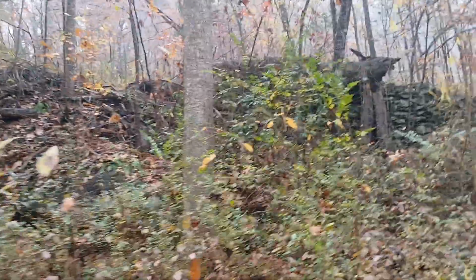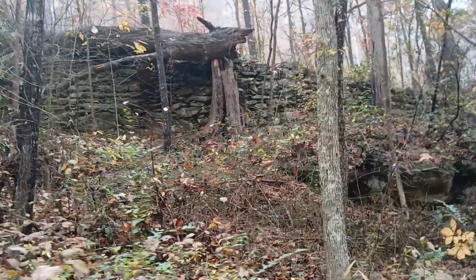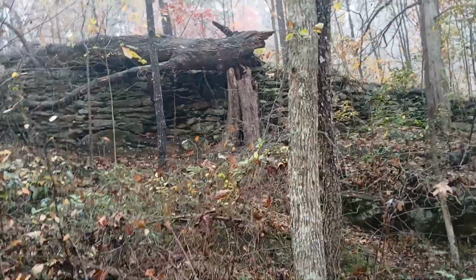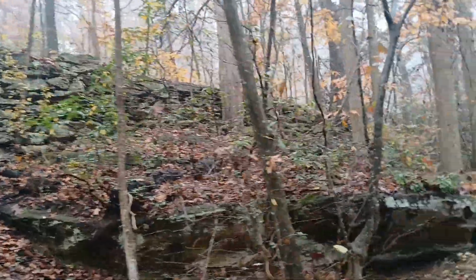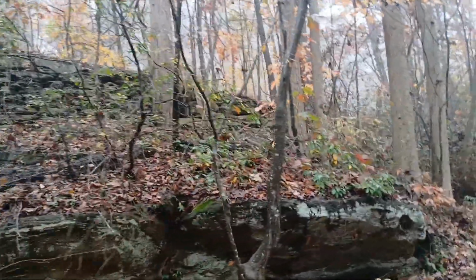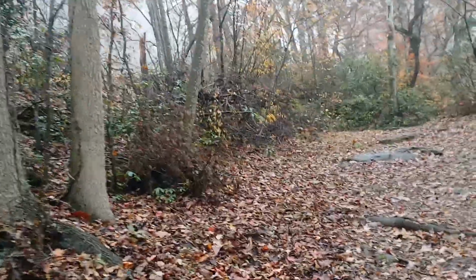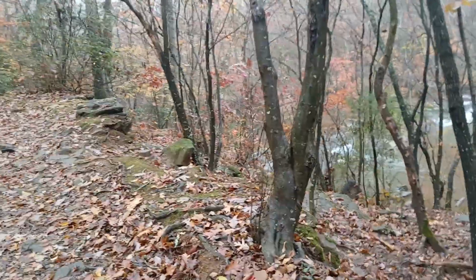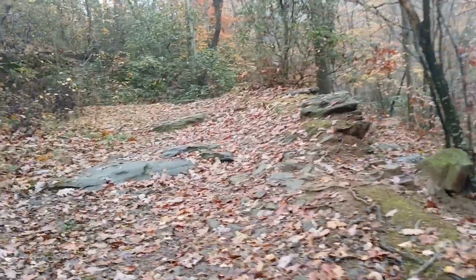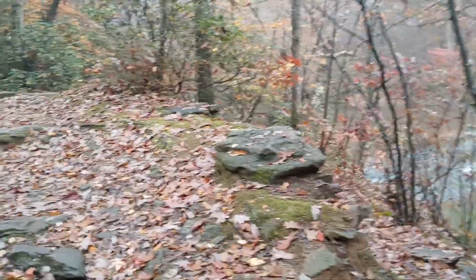To me, all these old stone walls are just amazing. Now some of these rocks are going to be a little bit slick, so if I fall and bust my butt, we can all laugh together, okay?